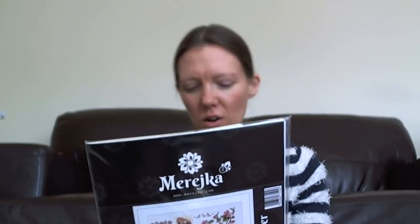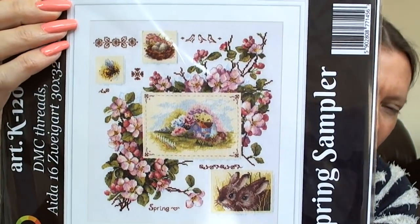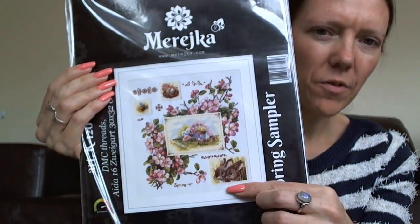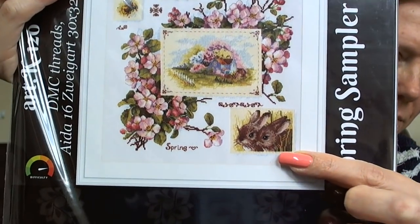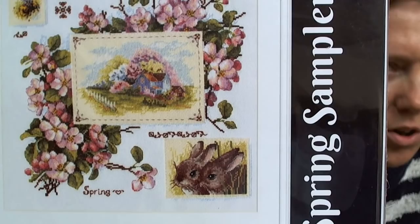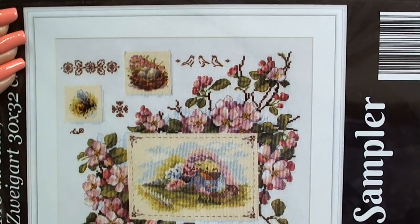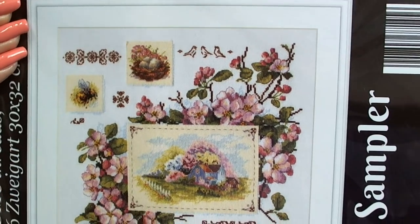So these are like seasonal samplers, and I just adore them. And they have the main piece of fabric, and then the little elements are separate pieces of fabric which you stitch on, and I've never seen that before. So there's little bunnies, there's a house in the middle of all of them representing whichever season. So this is obviously spring, but how cute. Really love that.